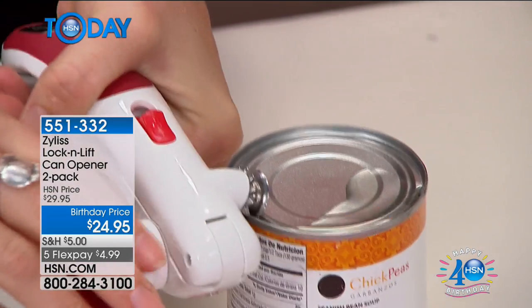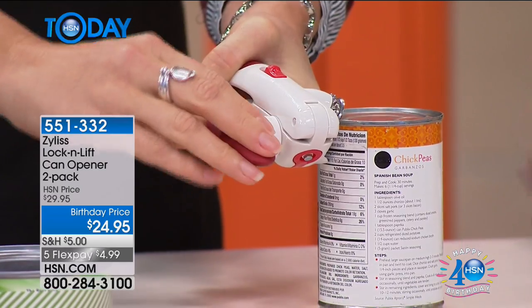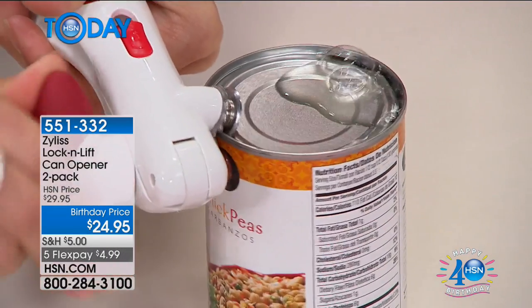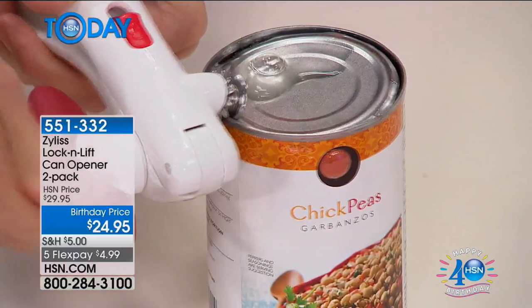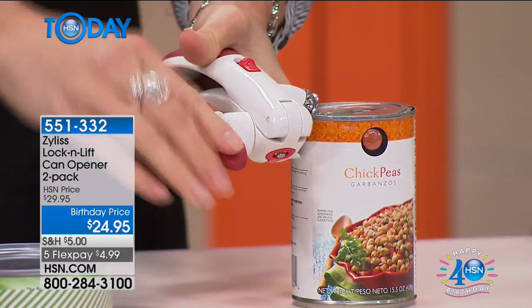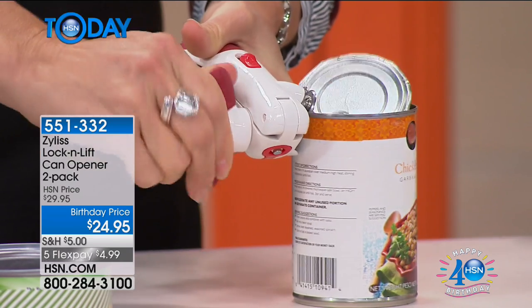Xylus did something really high end because it's all stainless steel gears. It's a very, very sharp slicing blade. And therefore, it's very easy when you cut it. Now, traditionally, these are $15 to $20 each. You're getting a two-pack for $25.